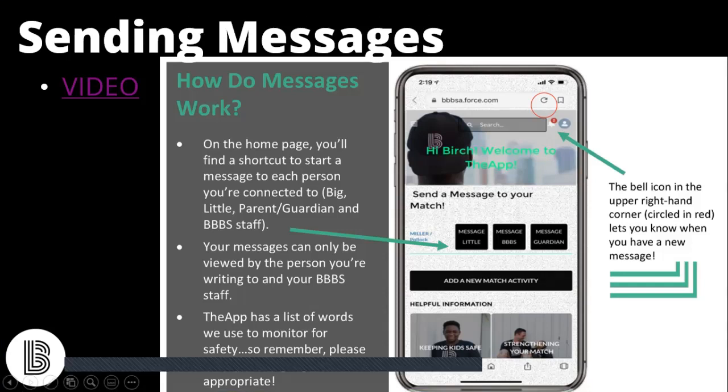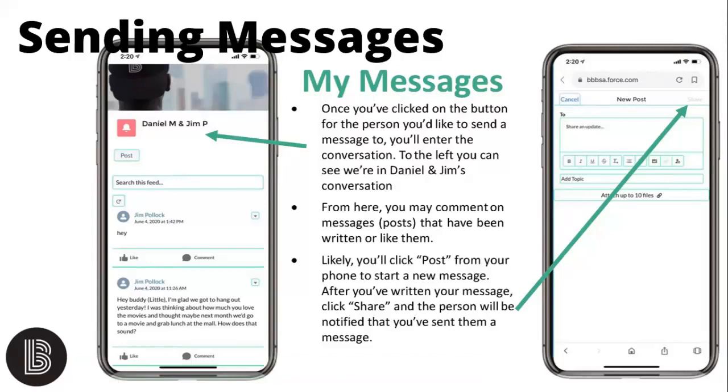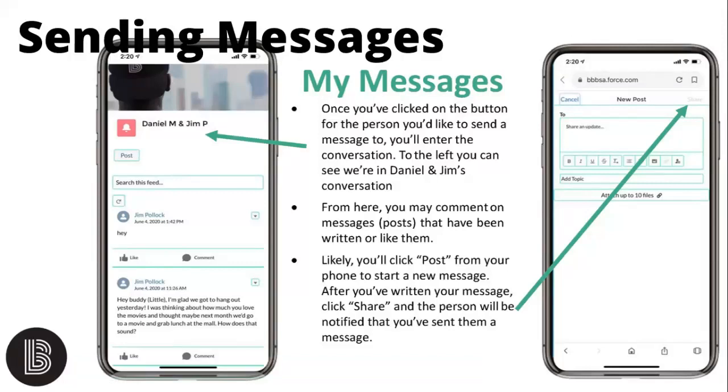So you may have noticed that instead of hitting post to post your message, that's actually what you'll hit first in order to open a new screen where you can create your message. And then you'll hit share in order to send that out to your little or match support specialist or your little's family. Now keep in mind that when you send the message, it will go directly to the person you've sent it to, but information in any post can also be viewed by your match support specialist.